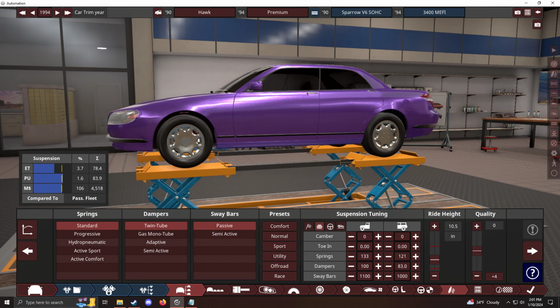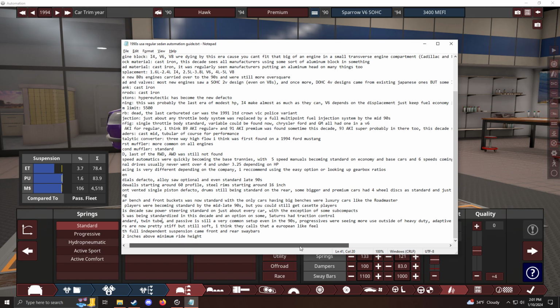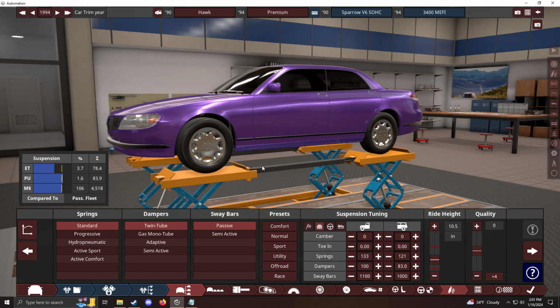Something like this, yeah. According to this, standard twin tube and passive is still a very common setup even in the 1990s. That was still being common. There was still just a regular suspension. Like if you just wanted a base economy car, that's the suspension for you. It's cheapest, no electronics, no nothing, just your springs, your dampers, and your sway bars.